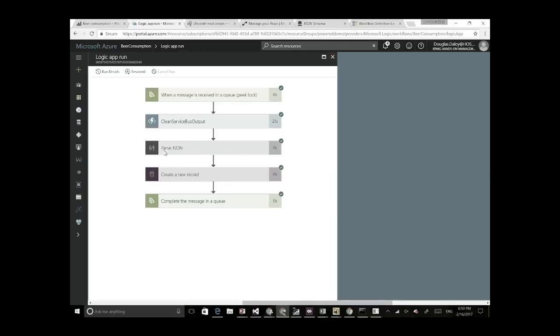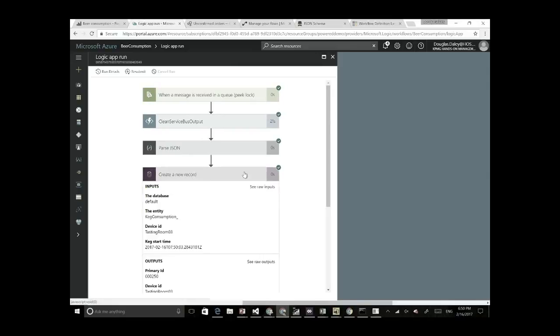And you can see all the instances of it running here. Now, the one thing I brushed over there is this create a new record. What we're doing here is creating records in the Common Data Service. Has anyone heard of the Common Data Service? Yep, a couple of people.